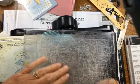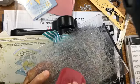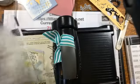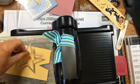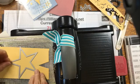Sometimes, especially when you have a cutting plate like mine that's all grungy, you get tons of pieces stuck in here, and it's hard on the fingernails to scrape them out. This is actually a pastry scraper. You find it in the dollar store or kitchen store. If you use this, it scrapes it off beautifully. So there's another little tip, and now I am moving on to the star, and I know it fits on here.